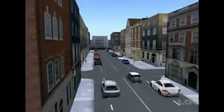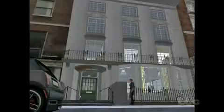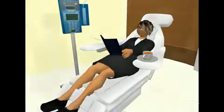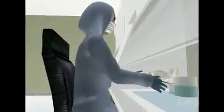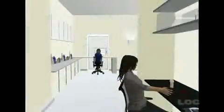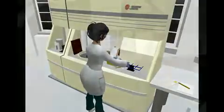The London Oncology Clinic at 95 to 97 Harley Street in London was set up to provide the highest quality cancer care in an environment which is as relaxing and stress-free as possible. We've created an accurate replica of the London Oncology Clinic which you can walk around and explore at your leisure in the virtual world of Second Life.